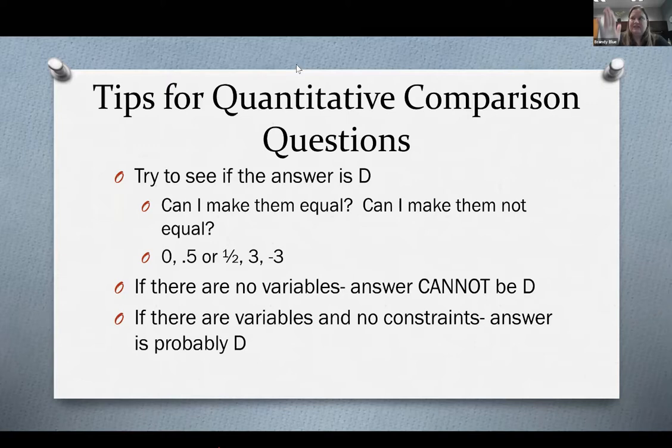Now, on questions where there are variables and there are no constraints, constraints are information about the problem. Like if I go back to my X versus 2X and X has to be greater than one or something, that's a constraint, okay? But if they just have X versus 2X and there are no constraints, the answer is probably going to be D.